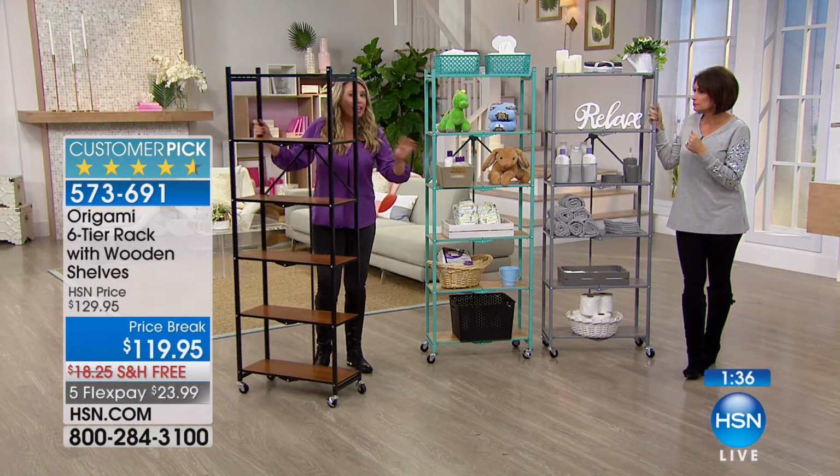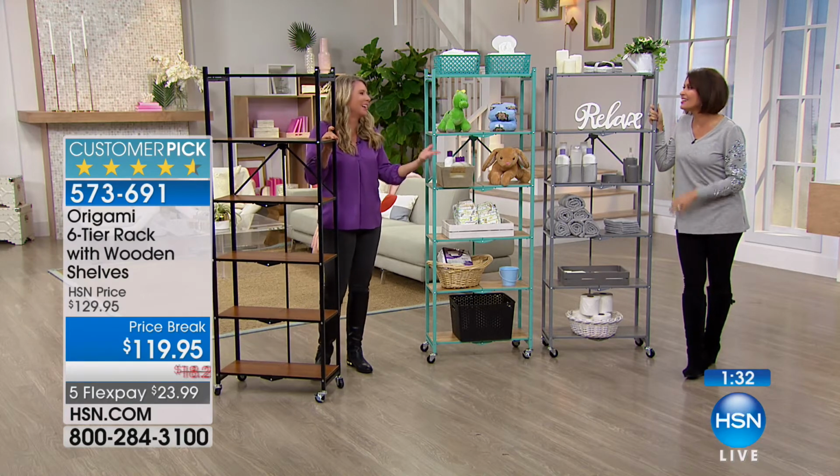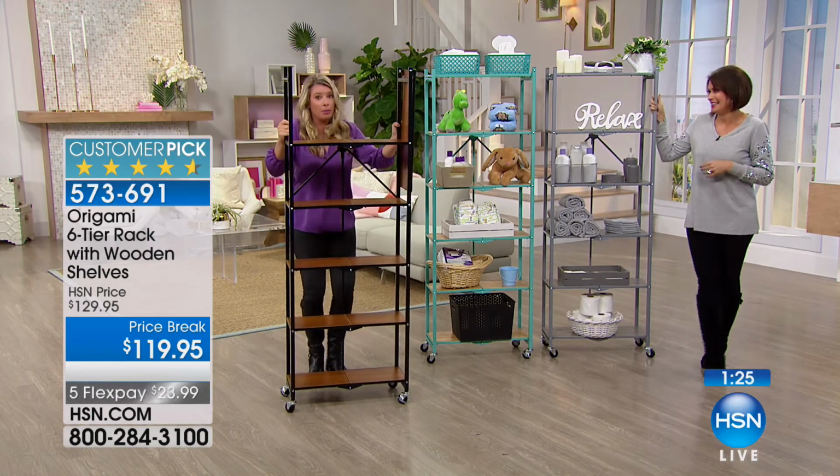But here's the other thing. We know that origami's like potato chips. Once you have one, you just keep coming back for more. That's why I call it the origami obsession. Exactly. I'm going to start like a 12-step club, which I am a charter member of. Me too.